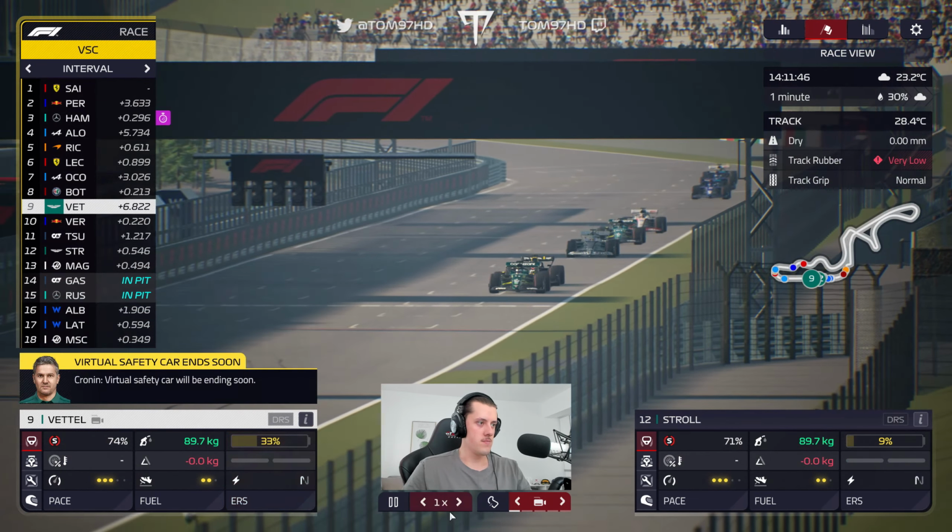The rain's still coming, Lance. Okay, okay. Alright then, so rain is arriving. Lance has just lost DRS on Sebastian, which isn't good. But anyway, we're getting close to the rain now. As you can see, 35% in 2 minutes time. So this is it. If we look at the forecast, it's about to start. So the rain dance is going to begin.